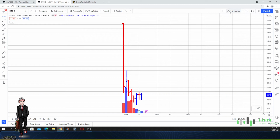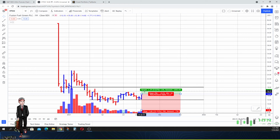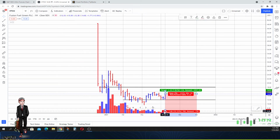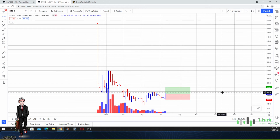We're not going to be overly bullish in this particular stock, not at all. Our two areas of concern: first, 16. Right there around $16, that would give us around 7.81% profitability. And we're going to hold that support around 12. Now I told you that around 18 is where we can see the next area of restriction. Ultimately, I'm expecting the price in Fusion Fuel to go to 18. So that's it. That's the play right there.